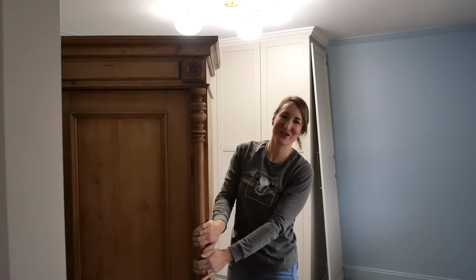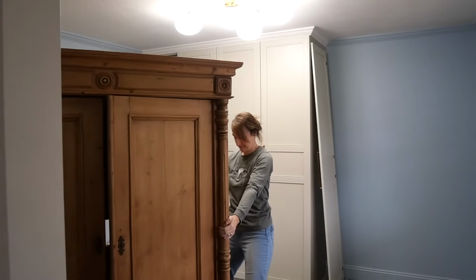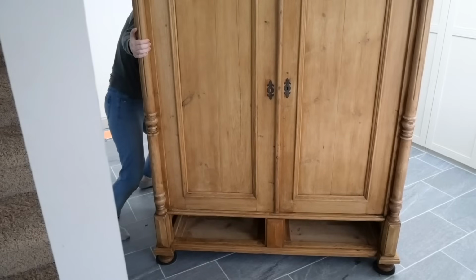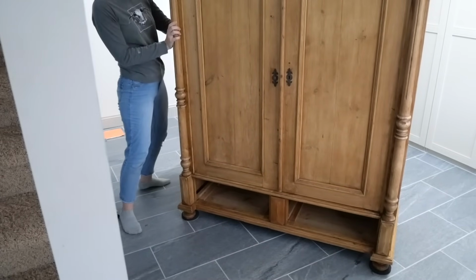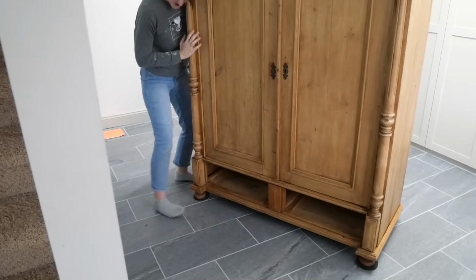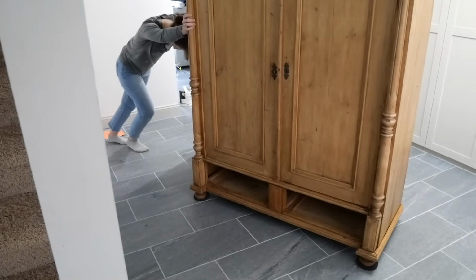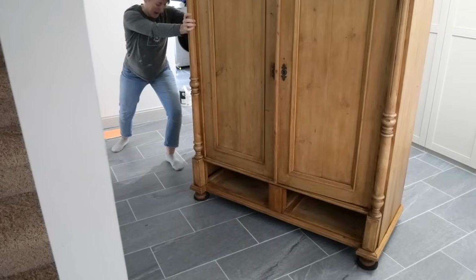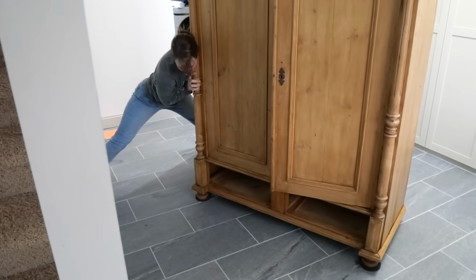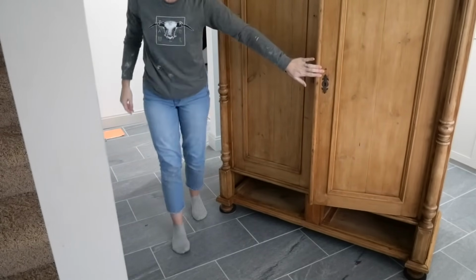Which is made possible by furniture sliders. I swear, I'm so upset that I didn't know about these like 15 years ago. Your piece just rests on these, and it's as if you can lift 500 pounds on your own without damaging the floors. Now I can paint. Just need a little leverage. Yes. Here we go. Okay.